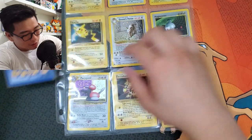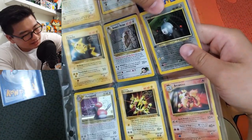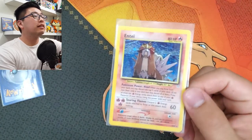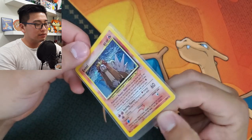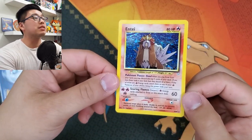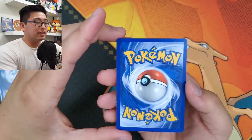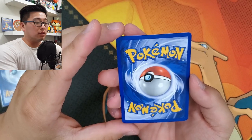T17. Bro. We'll pop out the Entei as well, actually. We should pop that out real quick. Entei, from Neo Revelation. Pop this out of the sleeve real quick, because the sleeves are old. These are all of his original sleeves. Pretty good condition. Yo. Entei. Look, the back of it is so good.